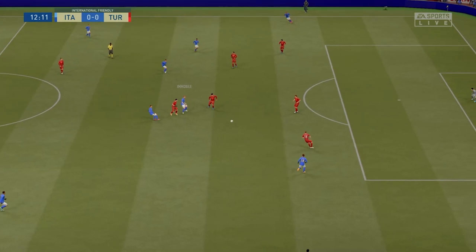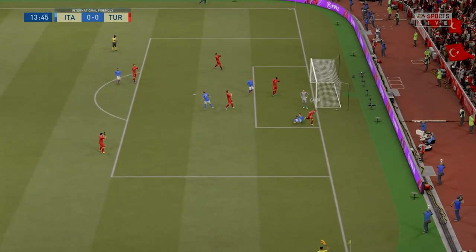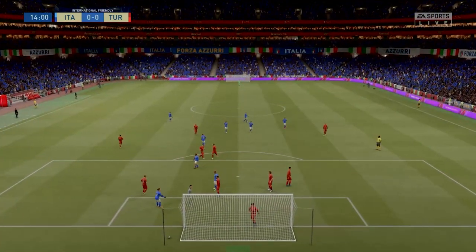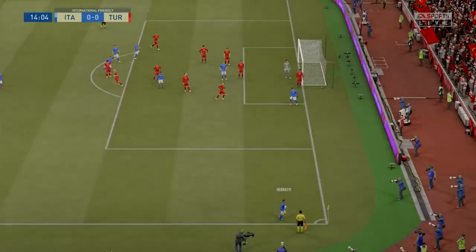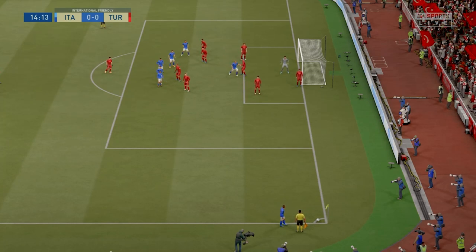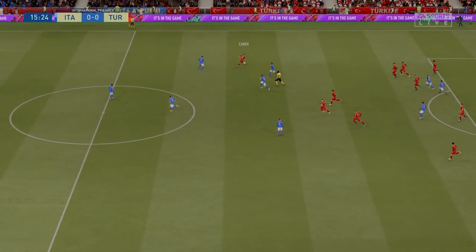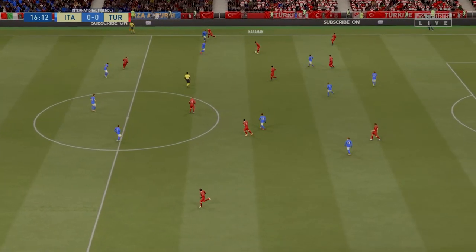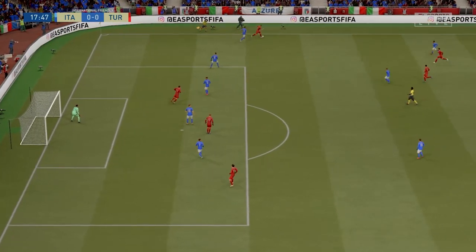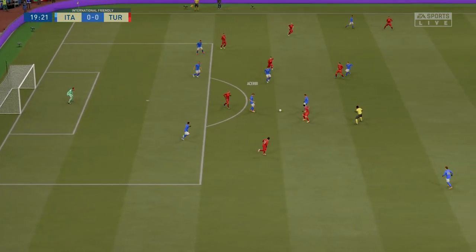Ciro Immobile. Chiesa. Immobile. Oh, Chiesa! Can they cover up? Danger averted for now, but they have a corner to defend. Over it comes. Well, it has come to nothing. Kenan Karaman. Good looking pass. Going well. Kenan Karaman. Still pushing for that goal that would see them forge ahead.